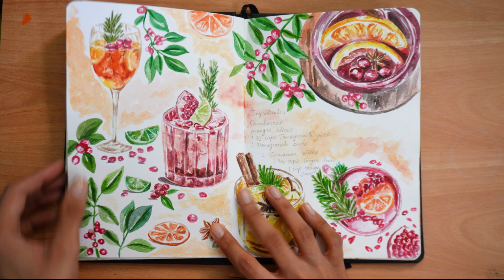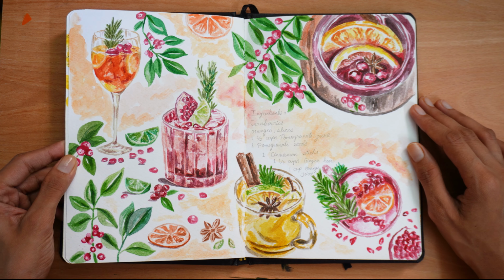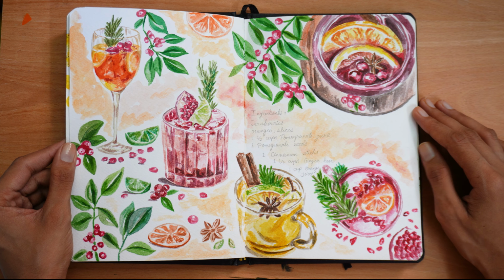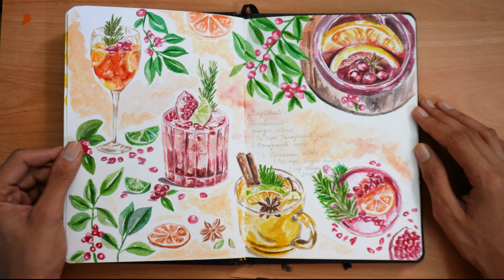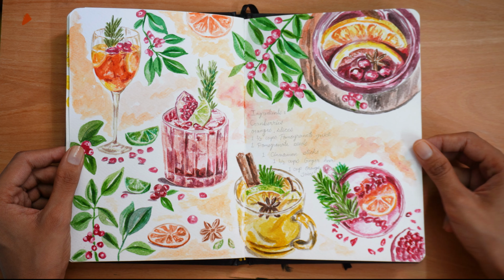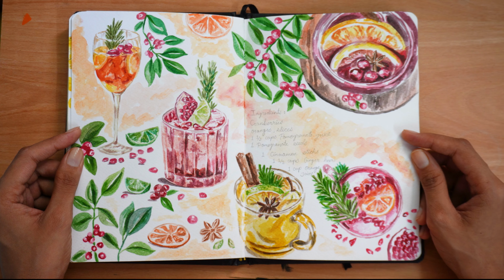I sketched this one in the cafe when I was sharing my 1 year experience of being a full-time artist. I think this is my favorite one from the sketchbook as I've added lots of details in this and I just used watercolors for this. This is memorable because I was sitting in the cafe.